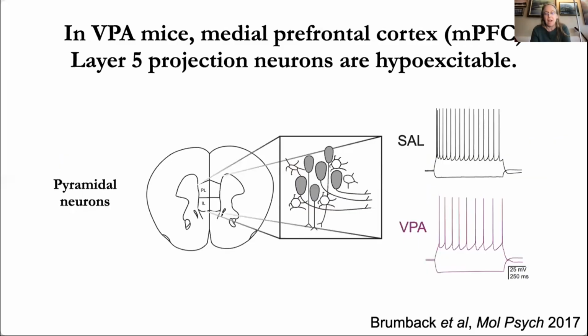So this is all published work, and so I'll go through it relatively quickly and just give you an amuse-bouche of each component. So first, we recorded from neurons. We made brain slices from mouse, and we compared the activity of individual neurons in those brain slices when we compared the mouse model of autism versus the control. And so here I'm showing the valproic acid model, the valproic acid treated mice versus saline controls.